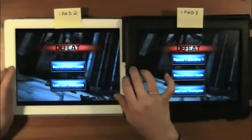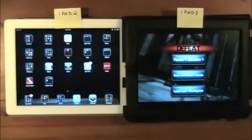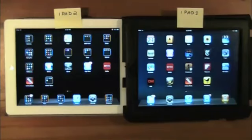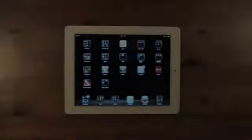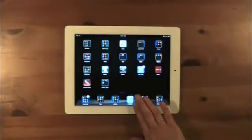Here's the thing though. When you're watching this gameplay, it wasn't that laggy, was it? So really when you're talking about a faster GPU, it just means that it's a better frame rate. In most cases, when you're talking about the actual gameplay on an iPad optimized app, you're not going to notice a difference.